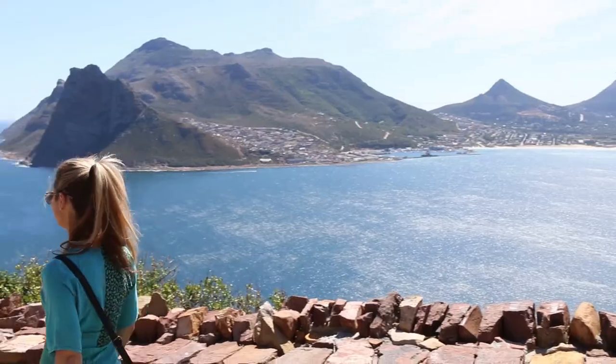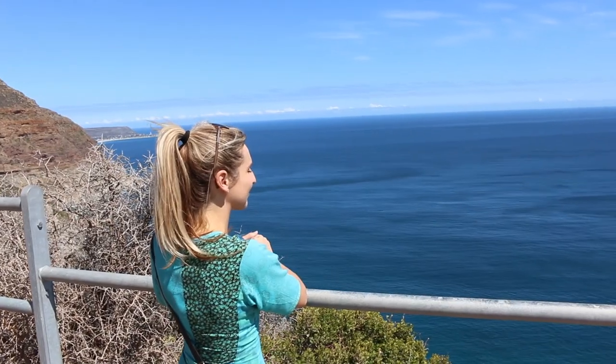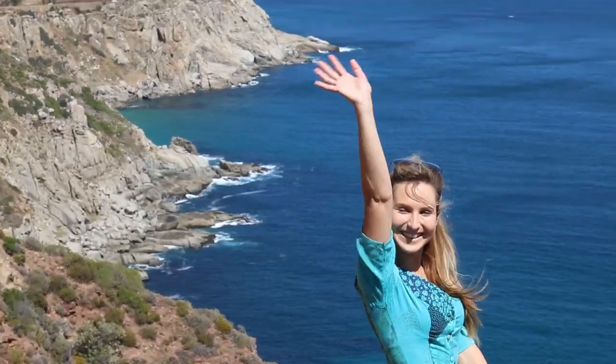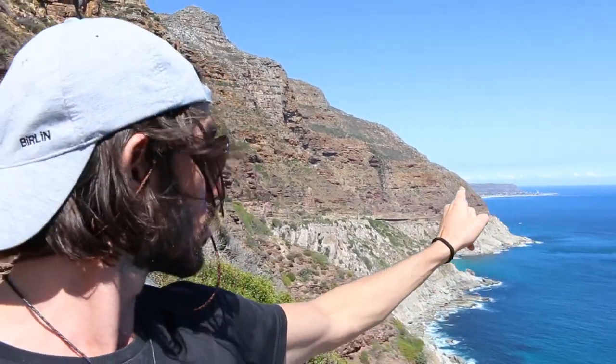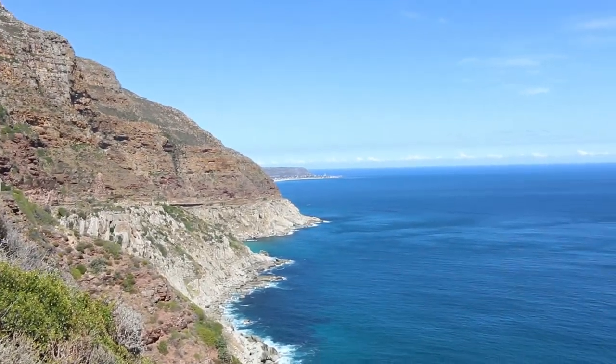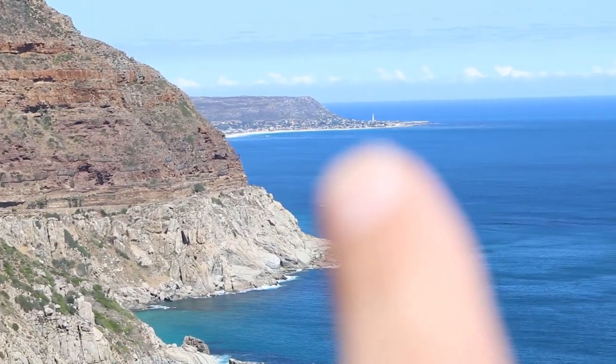Our first stop of the day is a lovely drive and some viewpoints at Chapman's Peak. I don't know if you can see it, but that is where we plan on going to. There's a lighthouse in the distance over there. Zoom in. Over there.